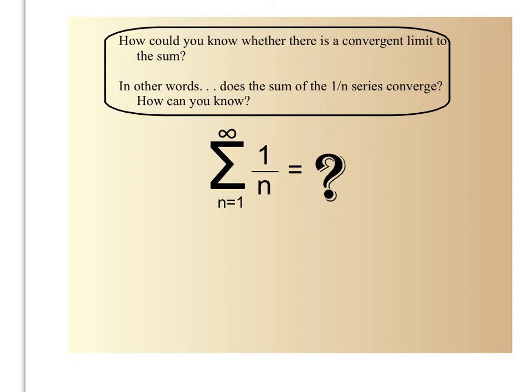Alright, so how can we know whether there is a convergent limit to the sum given here, the sum from 1 to infinity of 1 over n? In other words, how does the sum of 1 over n converge? And how can you know? Well, that's an interesting topic because at this point we know that the limit as n goes to infinity of 1 over n is 0. So the door has been opened. We just have to use some tests.